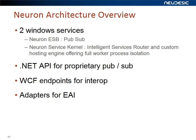We have a .NET API for proprietary pub sub. Why would anybody use that? Well, most large messaging companies all use a messaging library, and a lot of times messaging requires state, and we tried to come up with a library that fit naturally in the .NET development environment. If you need to have interop, we have all kinds of WCF endpoints. So if you have clients that are not .NET, then use standard bindings, basic HTTP, any kind of binding that is open and WCF supports, which, those of you who know WCF know, supports an awful lot, we support. And then finally, we have adapters for the EAI model. EAI has not gone away, and many times you need to do traditional EAI connected to your bus, so why make them go outside your bus if you don't have to?